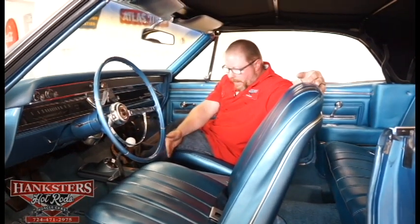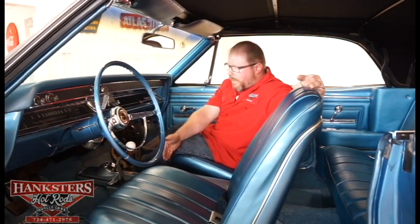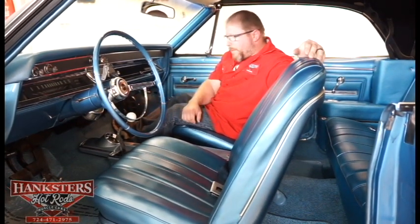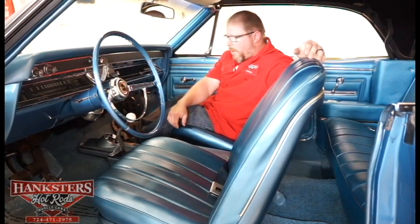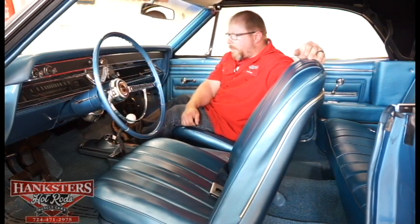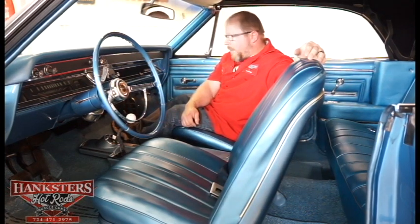We have our factory 4-speed center console here, Hurst shifter, and it's got the Hurst white shift ball there for the 4-speed. Of course, we have our factory console clock in here too, and lo and behold, it's actually working. So I see the second hand going around here, so that's really great that you have one of those that works. Very seldom that happens.